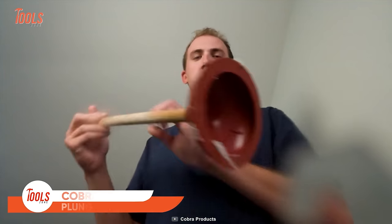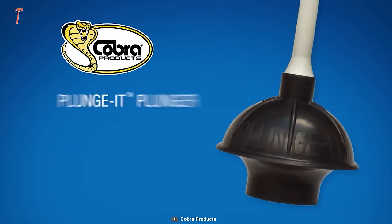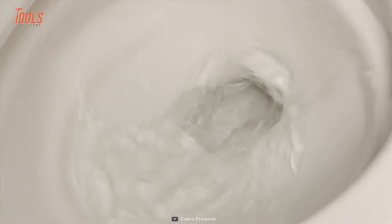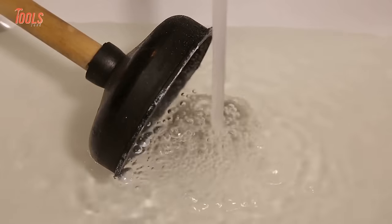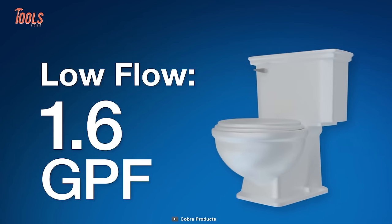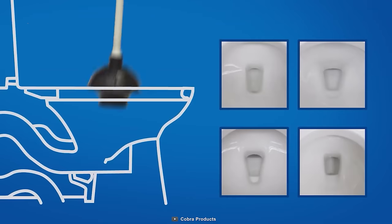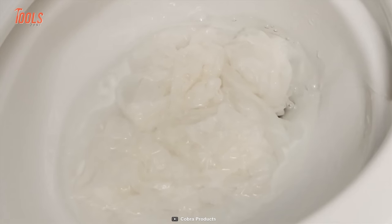Okay, you just want to enjoy a cleaner, fresher bathroom, but the conventional plungers are not helping you well. So you better go with this Cobra Plunge It, an ideal solution for all your toilet clog woes. Say goodbye to all those time-taking standard plungers and get high efficiency, low flow with this Cobra Plunger. This tool is specially made for standard toilets. It tackles even the toughest clogs with ease.